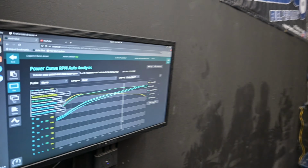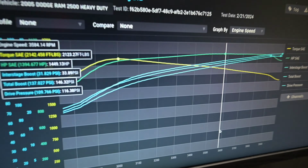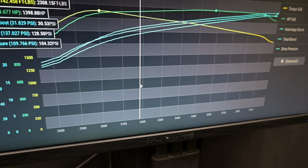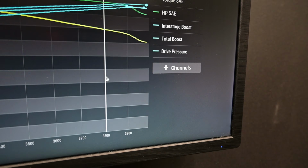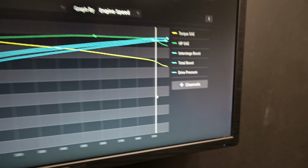All right, so peak horsepower was 116 pounds of boost, 146 drive. Is it up on the top end? The power, look at how long it holds 1,400 horsepower. So we hit 1,400 horsepower at 3,190. And it holds 1,400 horsepower all the way until I let off. So we're 1,400, 3,900. Golly, that's a big old fat spread. That just holds it. That's crazy.